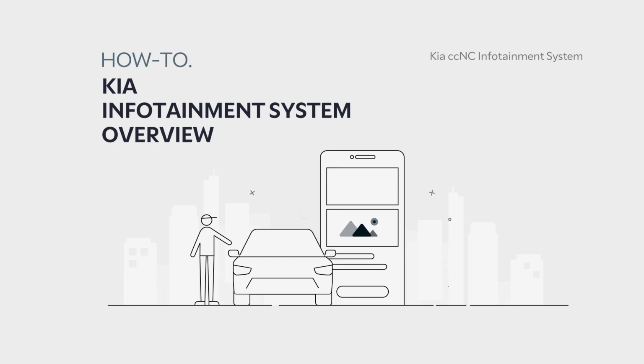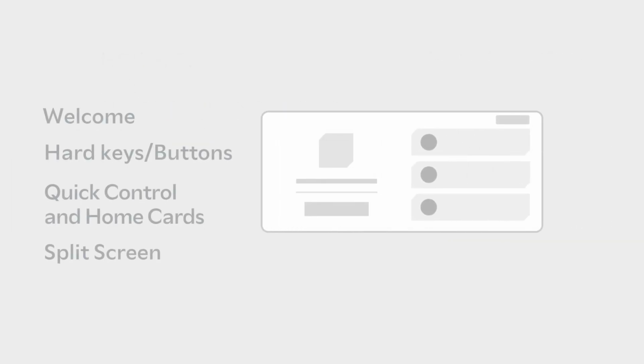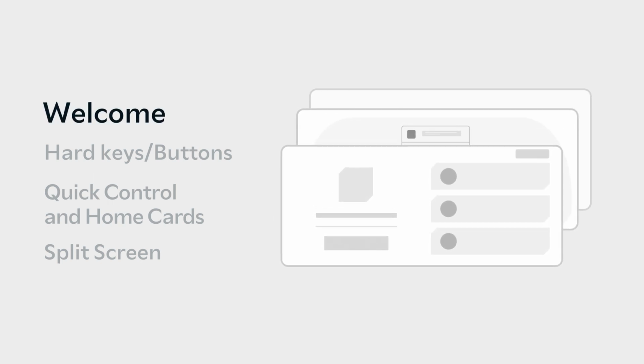Welcome! There is an all-new infotainment system by Kia. Ready to explore its exciting features? Welcome! Let's get started.